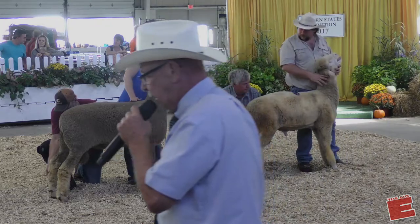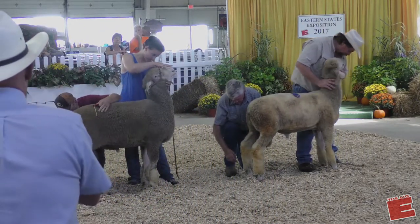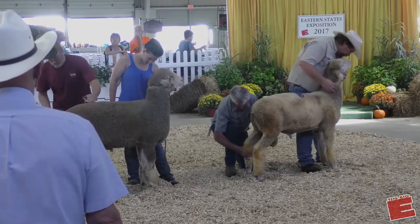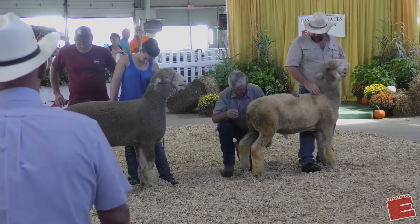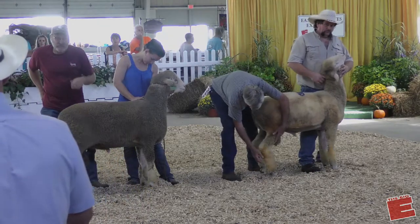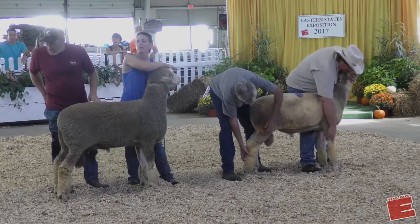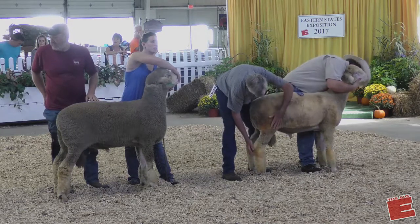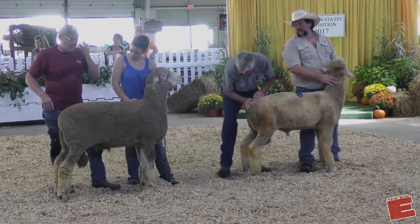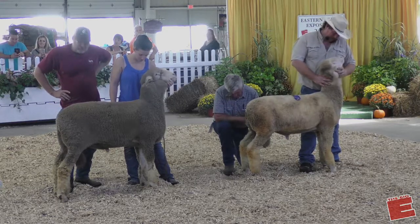I've got a ram in second, a real heavy made, deep made kind of ram. I really appreciate the overall thickness of this ram. Very correct. Certainly the fleece is very even as I work it. I've got a ram in third. I really like a lot of things about this ram, but he's not right on pad today, and he really gets soft on those front pasterns when we work him around the ring. But a real long, straight, thick, nice fleeced ram.